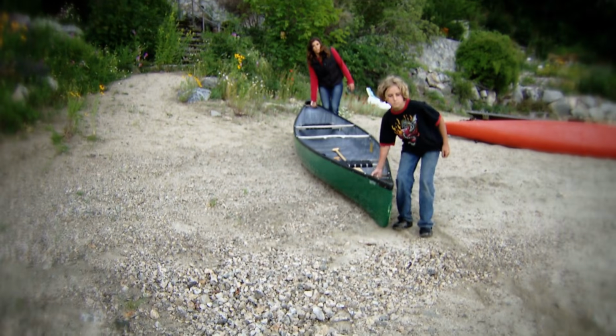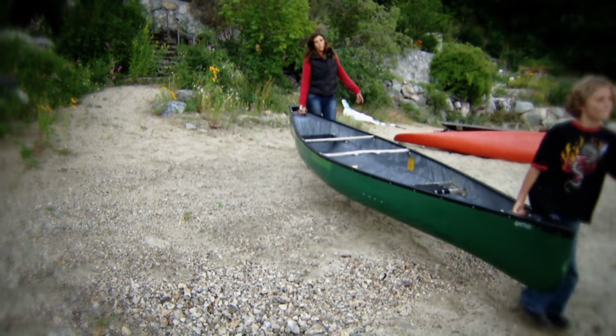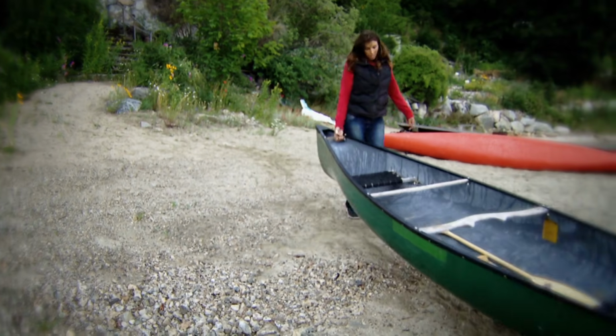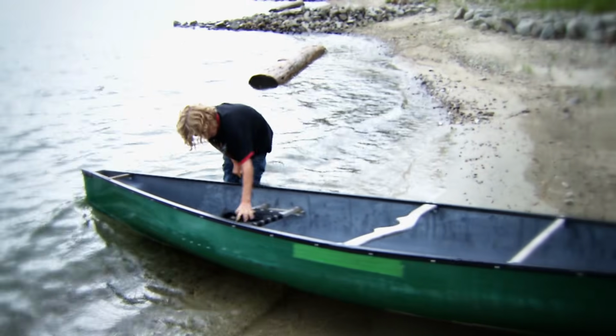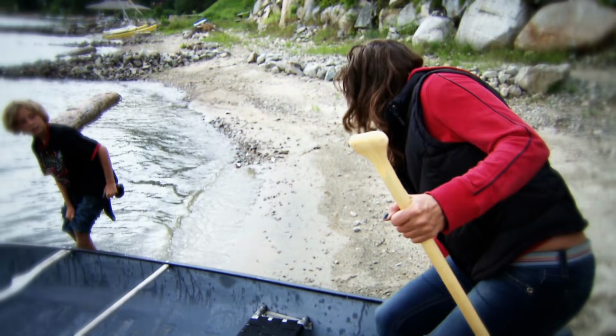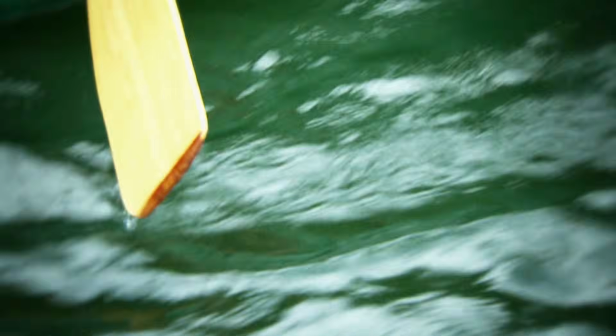So then we had just picked up this canoe a couple days earlier that we had tied down at the dog park because we couldn't pick it up to put it on our car. And I thought, oh, well, let's go canoeing, no problem. So we jumped on our bikes, went down and picked up the canoe and started paddling, just like that.